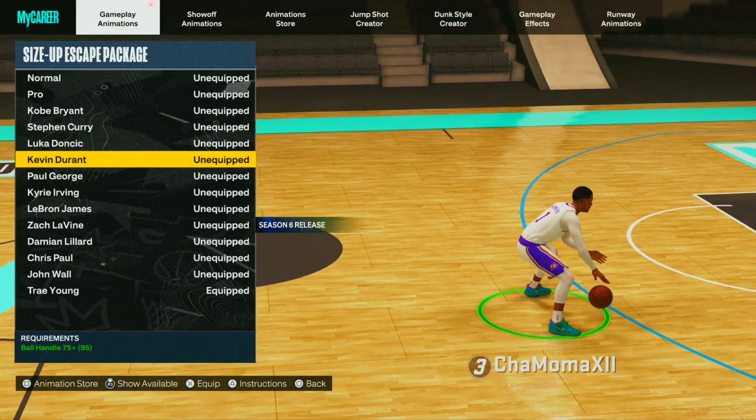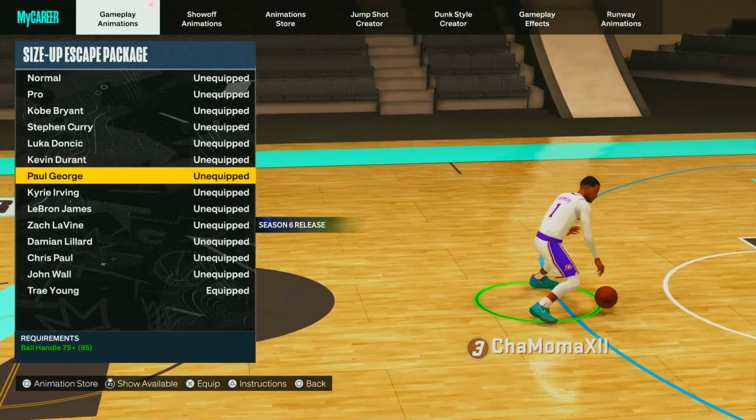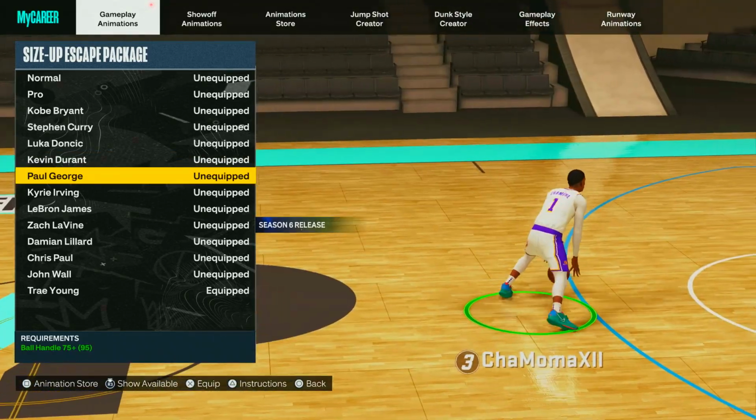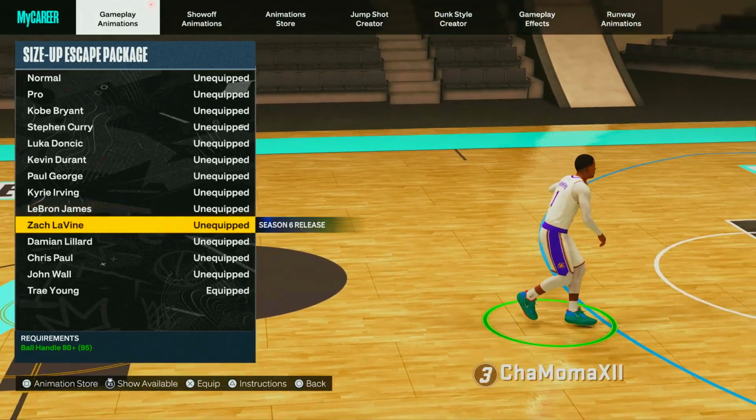Kevin Durant size up escape is one of the best size up escapes in the game. Even though how far we are into the game, it still will always be the best size up escape. Paul George one is nice as well because it has a fast little crossover. It has like a speed boost animation. Y'all know about LeBron. It does the hop back.